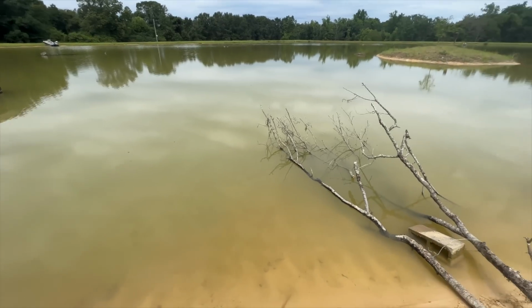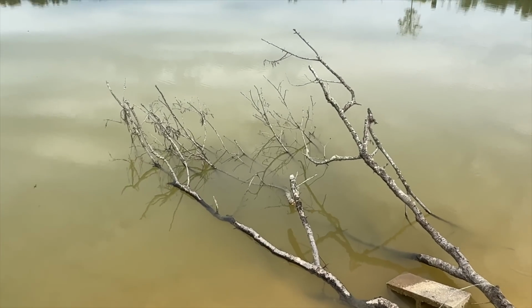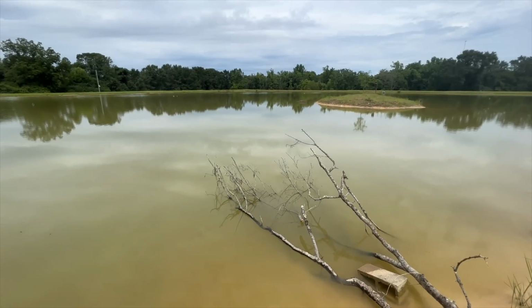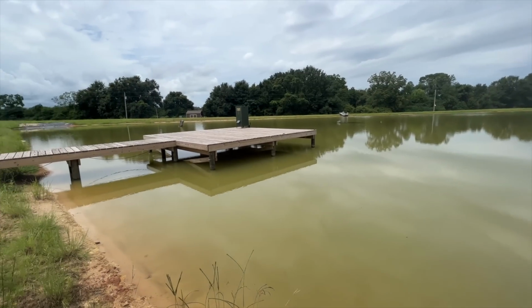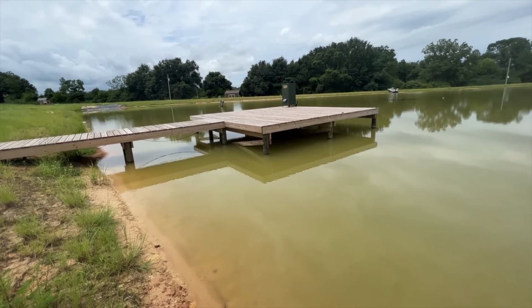But it's also important to keep a lot of this kind of structure in the pond because that gives all of the bait fish a place to hide and then therefore reproduce in the future. And if you just had a big empty bowl out here, the bass would eat all of the bait really fast. And even though they get big in a hurry, there wouldn't be anything left to eat.